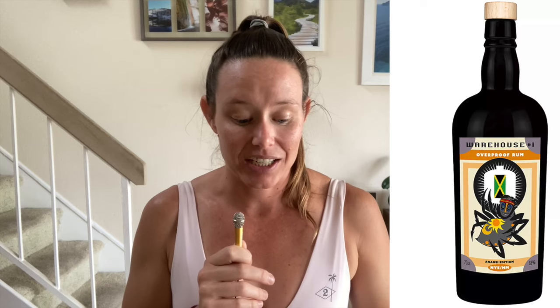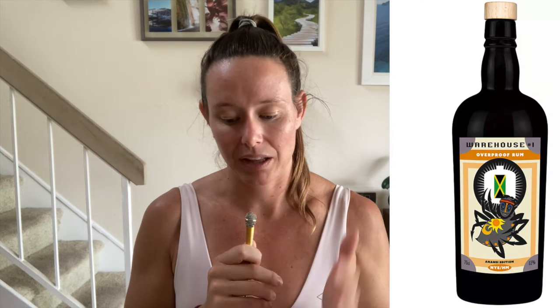That one is really delicious. I would buy that one too. If you're looking for something that is nice and funky but not over the top, definitely go with the New Yarmouth NYE. But if you're looking for something that is super unique and really interesting, I would go with the Mhoba High Ester rum for sure.